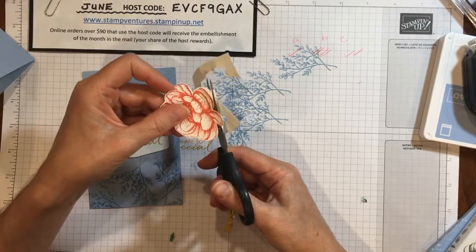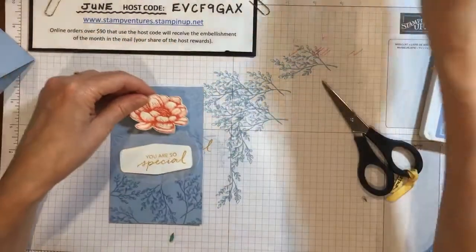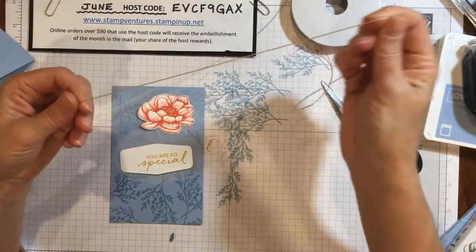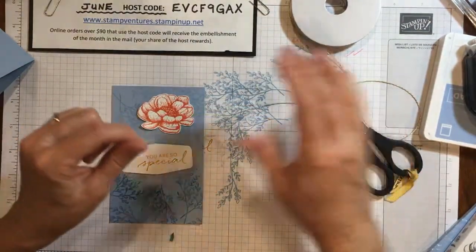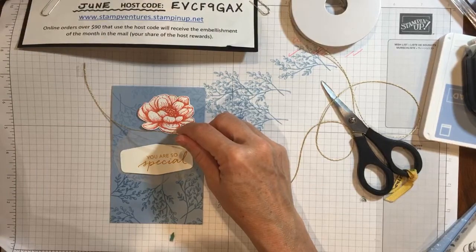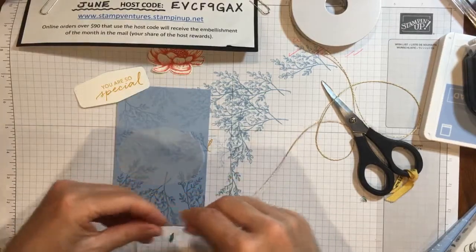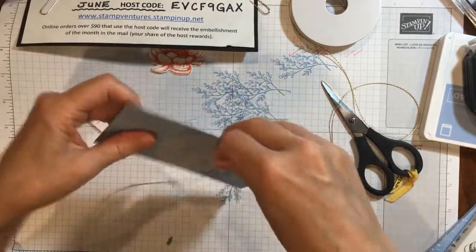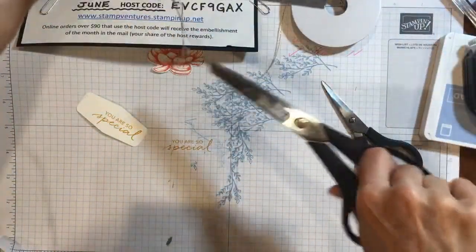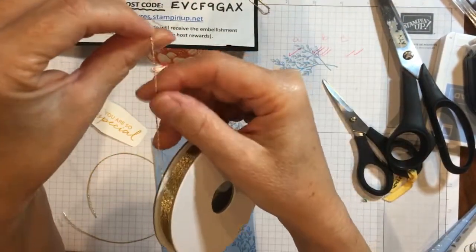Okay, and the ribbon that we're using for this, well, it's not really ribbon, the twine that is being used for this project is from a different suite of products. It's the Forever Fern suite. And when I look at the picture, I think they wound it around the blue part of the card twice. So let's see here, and then tied a bow. 1, 2, there we go.